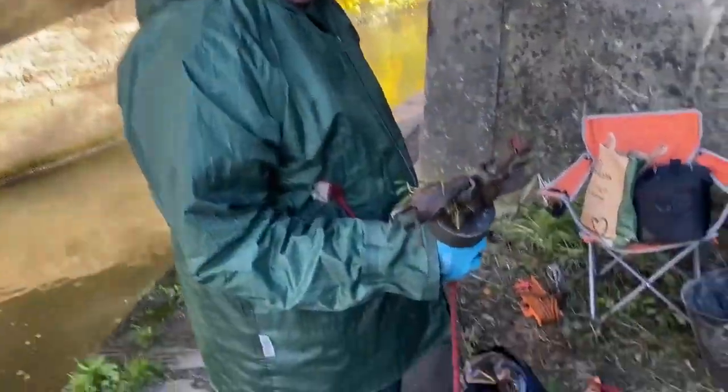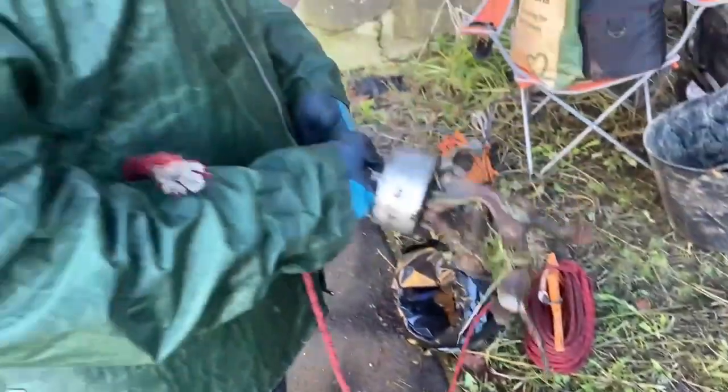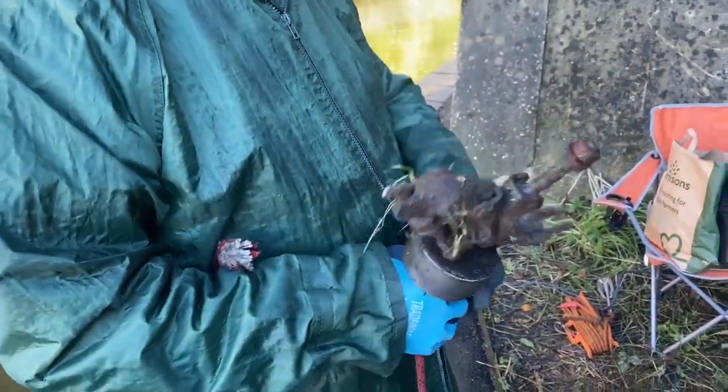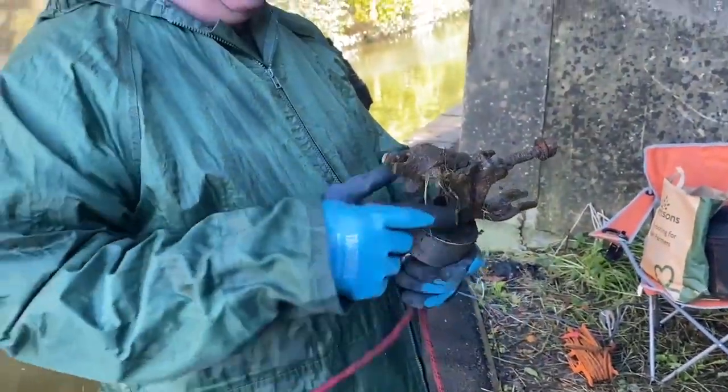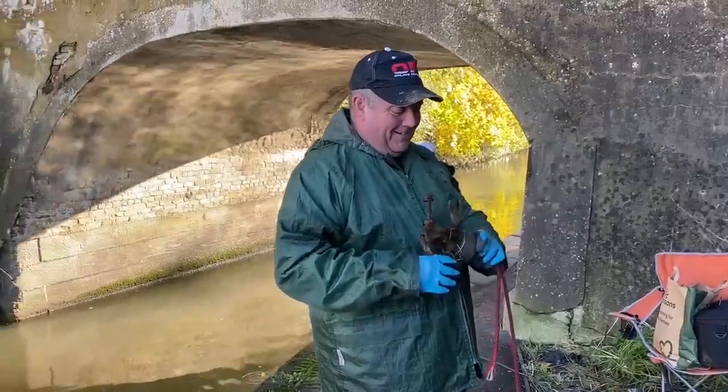Scaffold King Paul. Where'd you find that? It's down there on the floor. On the floor? You didn't even put it in the water. I was only putting my magnet down. Amazing. Scaffolding loves you, mate. Oh, if it's there, I'll find it.